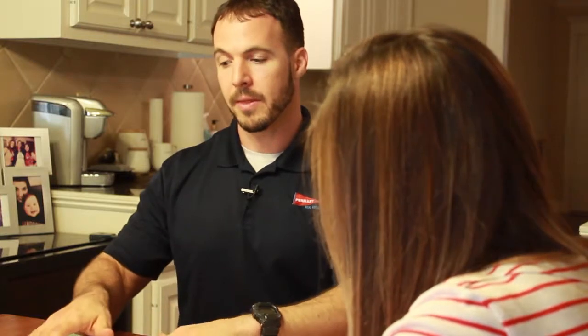Good. The very next step that I want you to do is start price checking insurance costs. This is for your homeowner's insurance, and I'm also going to recommend flood insurance. Because this home is in a flood zone, what I want you to do is take the elevation certificate that we got from the seller and present that to your insurance person.